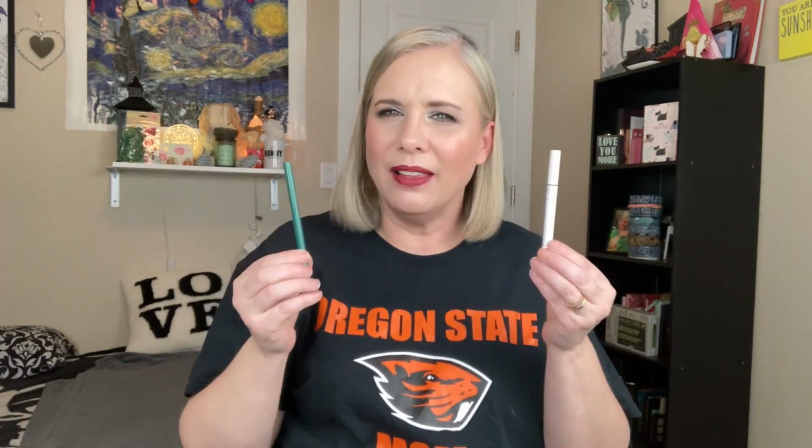Now let's talk about the eyeliners. This is the Hendan eyeliner that I used in my lower waterlines in green, and it just didn't show up as much as I was hoping it would.